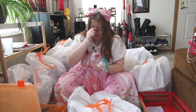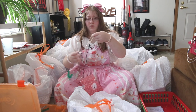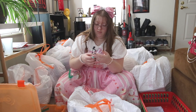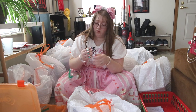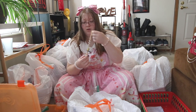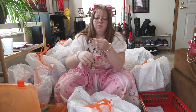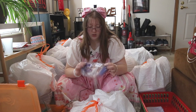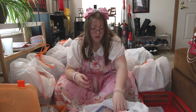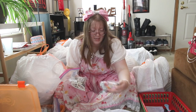Oh, these are from Magical Girl Me on Etsy. There's a beautiful donut necklace and a bracelet, unknown bracelet. Could be Magical Girl Me as well. I have no idea. Oh, this is so cute. It's a little bear on a spoon and he's got a little bow. That's freaking adorable. There's a big purple bangle. Bunch of those choco mint stars. Lots of jewelry.